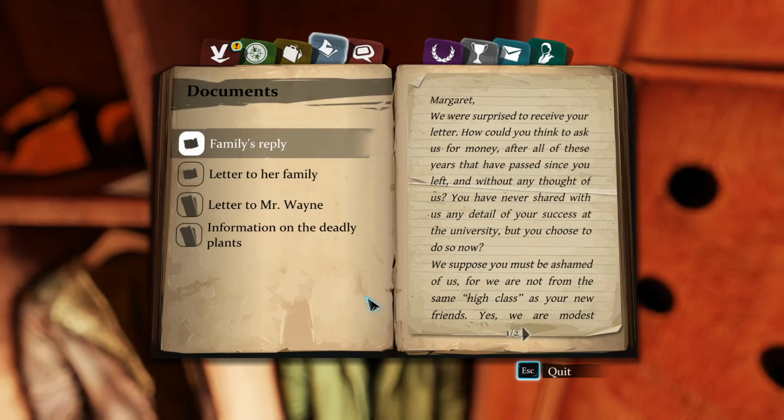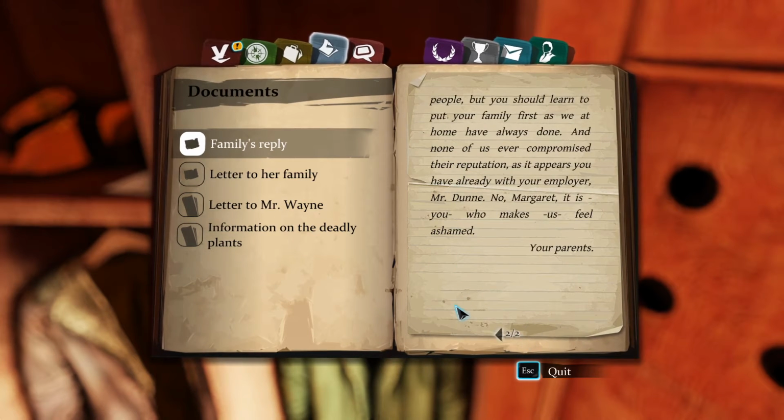Margaret, we were surprised to receive your letter. How could you think to ask us for money after all these years that have passed since you left and without any thought of us? You have never shared with us any details of your success at the university, but you choose to do so now. We suppose you must be ashamed of us, for we are not from the same high class as your new friends. Yes, we are modest people, but you should learn to put your family first as we at home have always done, and none of us ever compromised their reputation. As it appears you have already with your employer, Miss Dune. No, Margaret, it is you who makes us feel ashamed.